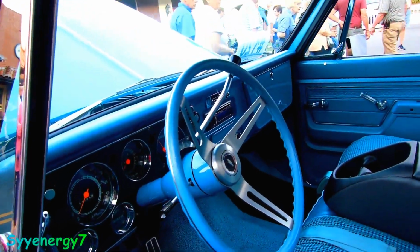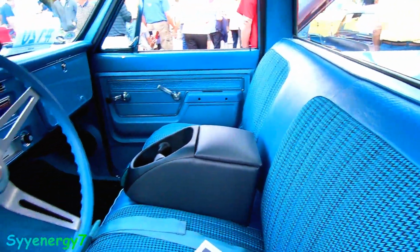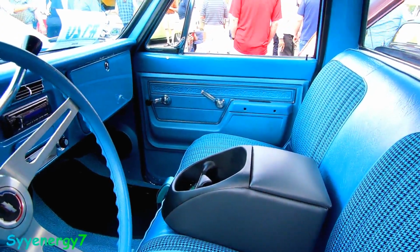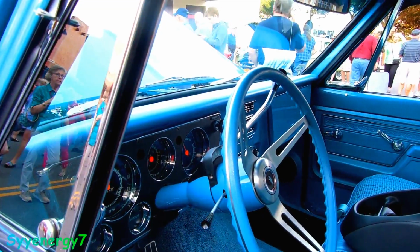It's a nice interior, man. This thing's been cleaned out really good, man. The blue is popping. And you can see that the door panels have been redone. Like really nice door panels and stuff. These trucks never even look this good. This is better than it looked from the factory, to tell you the truth.